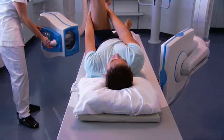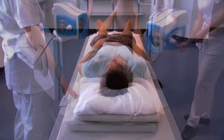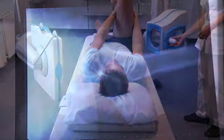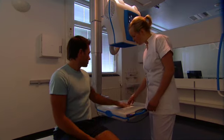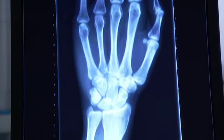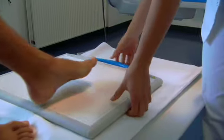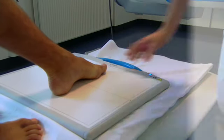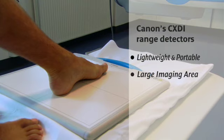both right and left axial hip examinations without patient repositioning, standing knee examinations, and patient extremities. It can also be easily detached from the docking station. Profit from maximum DR coverage with minimal X-ray exposure.